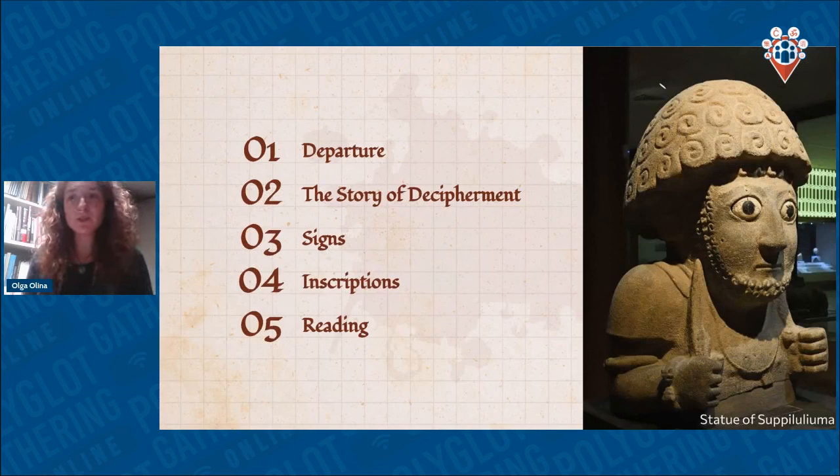I would like to take you on a journey so that we can follow this traveler, this person here carrying an interesting bag and adorned with lovely curls. I would like to take you to follow him and see what he has to tell us about the writing system, how it was deciphered, how it was used, and what kind of inscriptions were written on it.